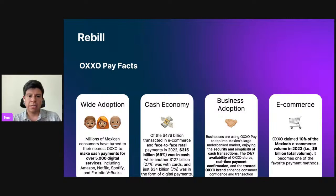Also, it's relevant to say that Mexico is still a cash-dominant economy. Of the 476 billion transacted in e-commerce or face-to-face retail payments in 2022, 315 billion, or 66%, was made by cash, and the rest was provided by cards and some sort of digital payments. So it is massive that cash is still king within the Mexican market, and that's why it's so relevant to make cash payments in Mexico.